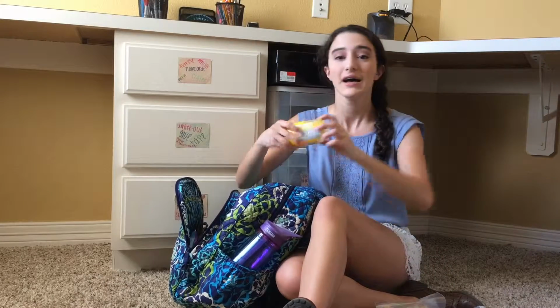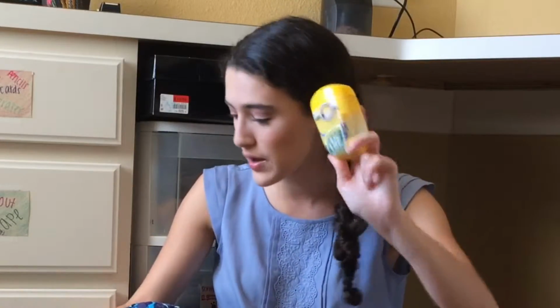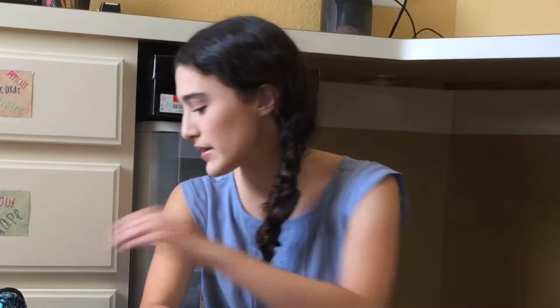So then I have Tic Tacs. These are actually my Minion Tic Tacs because I'm not a big fan of gum, but sometimes I want to suck on something kind of candy-like, so that's another thing. Then I have some tissues because sometimes your teachers will run out of tissues. This is more towards the end of the school year, but sometimes even towards the beginning, they don't have tissues.